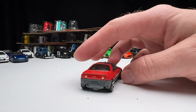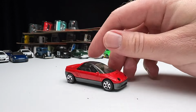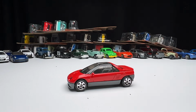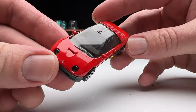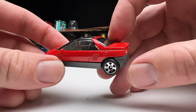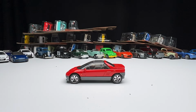Another interesting casting choice from Matchbox, and kind of cool. So this casting came out, 2022 is the copyright date, so last year. I think the first one it came out in was blue, if I am remembering correctly, I think so. But check that out. They got the headlights, part of the window piece. Pretty darn cool model. Definitely pretty neat.